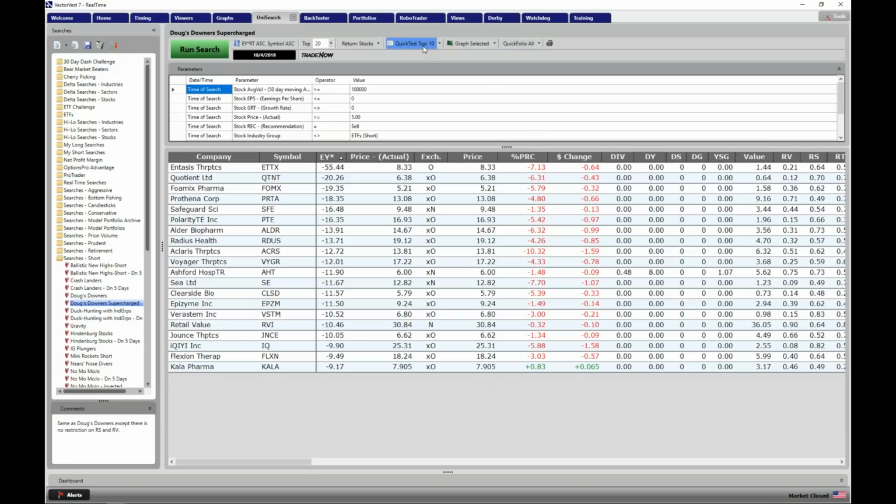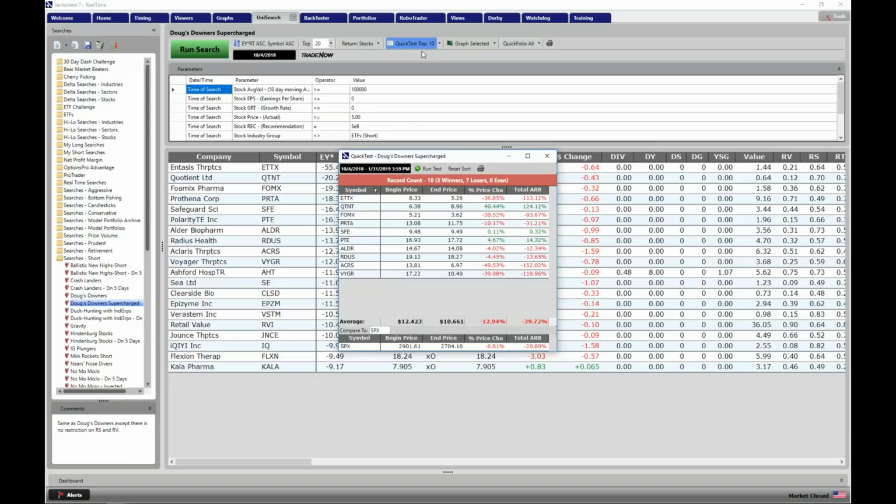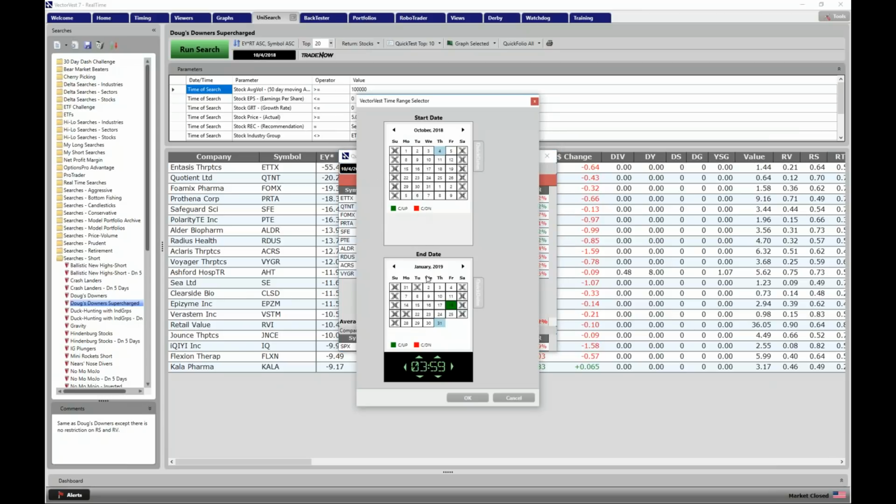So in this case, I'm just going to show you a quick test of those top 10 results. If you held those stocks till today, so if you were short from 10/4 all the way through 1/31, those stocks have gone down an average of 13%, 12.9%. But that's not what we're suggesting people do. We do want them to short on October the 4th. But remember, in December, on the 28th, we gave an up call.